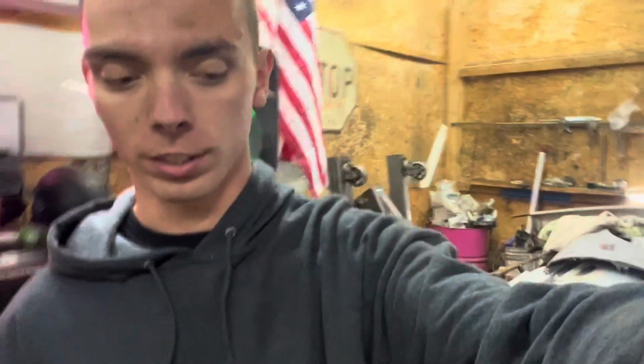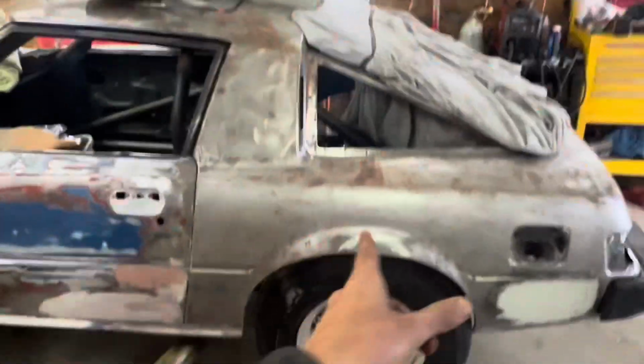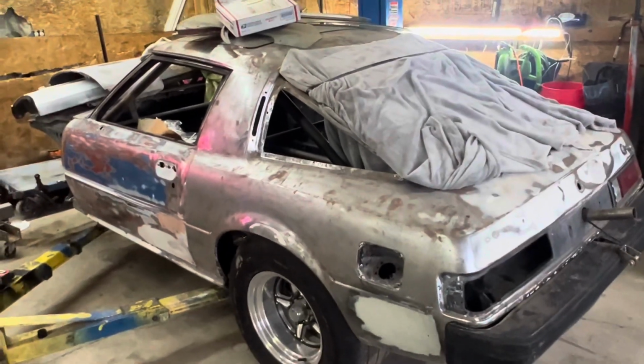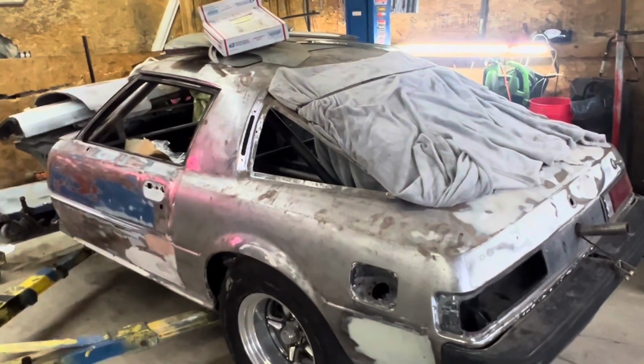All right, so Dad has officially bought the Regal. Like I said, it goes up to Coleman within maybe next week or the week after. I picked this car up. This is a 1984 RX-7. It was one heck of a steal on Marketplace.